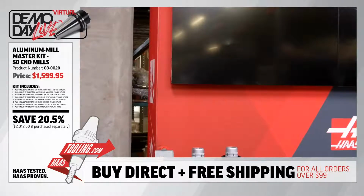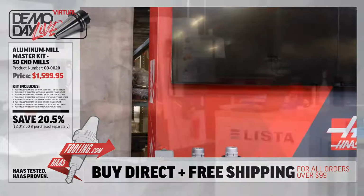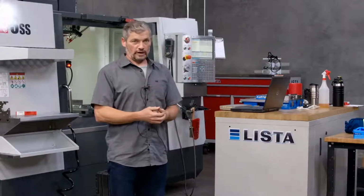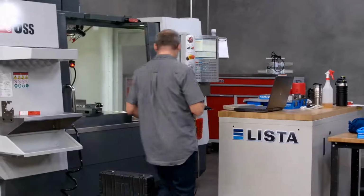That went into play in making it, the testing that we did that ensures that these are good tools. They're going to give you a long life during your cutting operations. So John, you've got this.